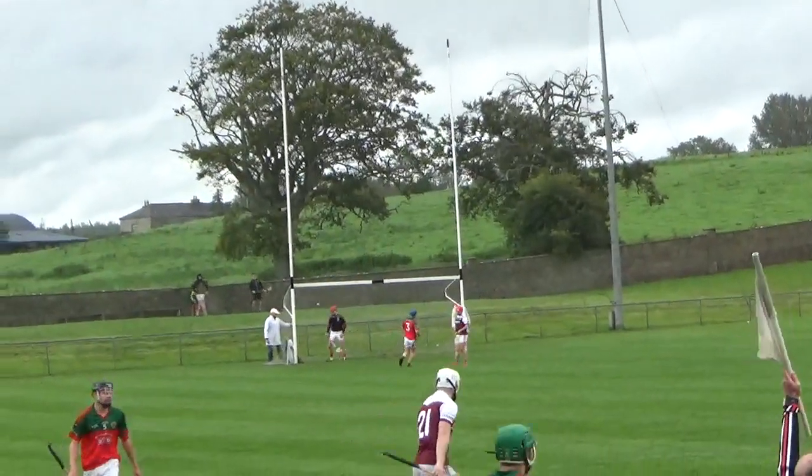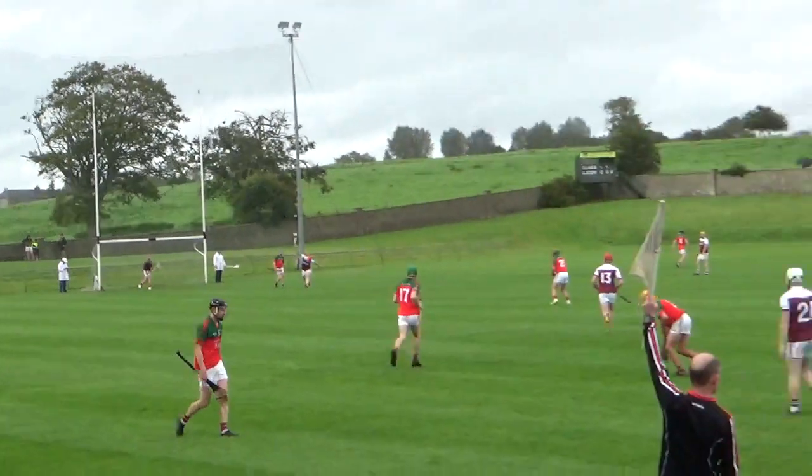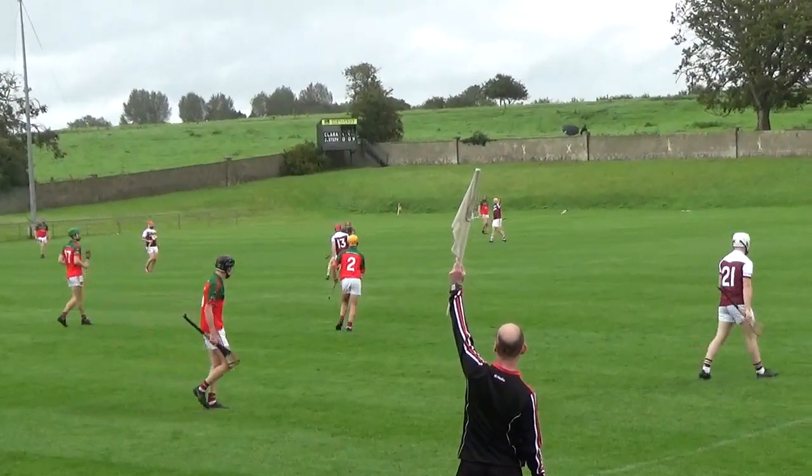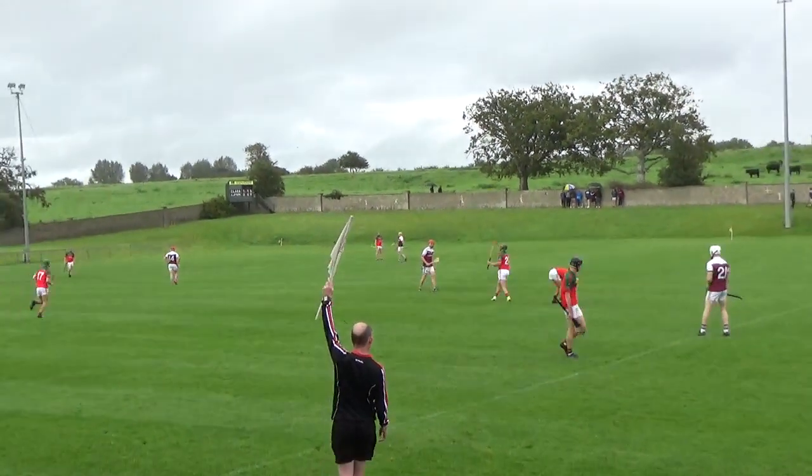He strikes it and puts it over the bar. That's a great score from Jim Keogh. He's only on the field a few seconds and he knocks it over the bar. Martin O'Connell broke the ball down and it was Jim that did the rest. Good play between the two youngsters.